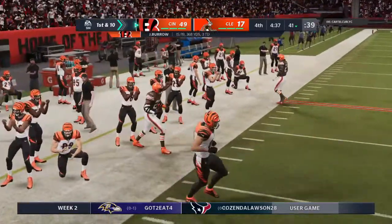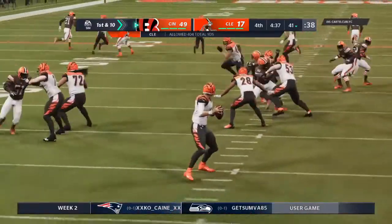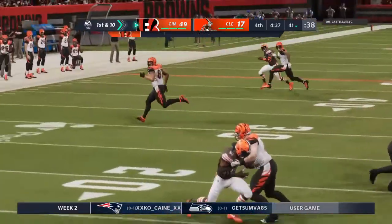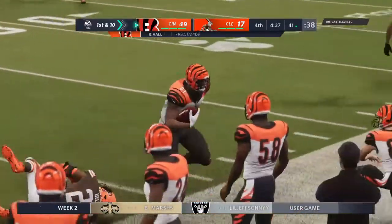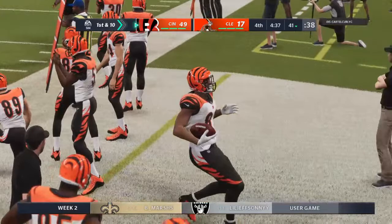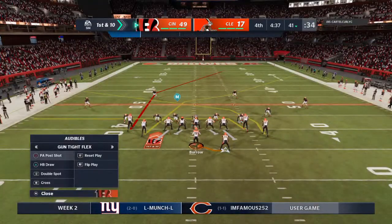Throwing here to start the drive as they connect left side. And past the 40 before he's out of bounds. 15 yards is the pickup there, and the drive starting very nicely. 1st down. One play has him up past the 40 already, and another 1st and 10.